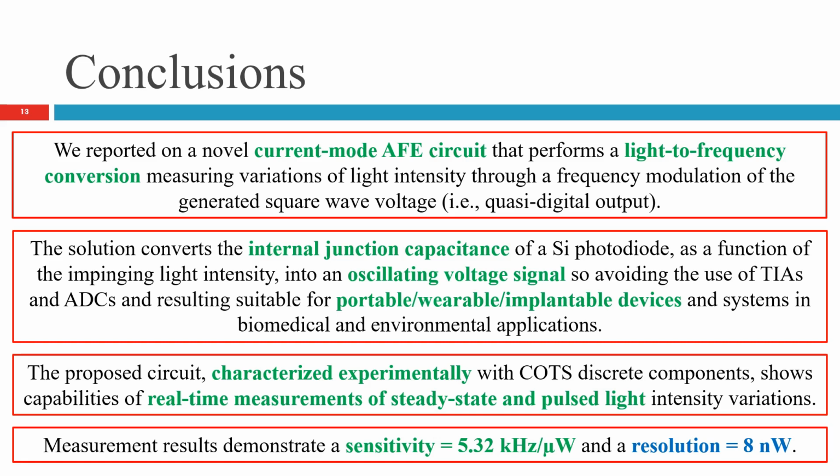The proposed circuit, characterized experimentally by employing commercial off-the-shelf components, shows capabilities of real-time measurements of steady state and pulsed light intensity variations. In particular, measurement results have demonstrated that the circuit is capable to achieve detection sensitivity equal to 5.32 kHz per microwatt and a detection resolution equal to 8 nanowatt.